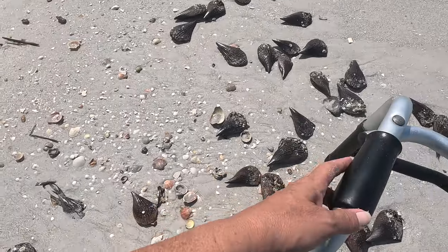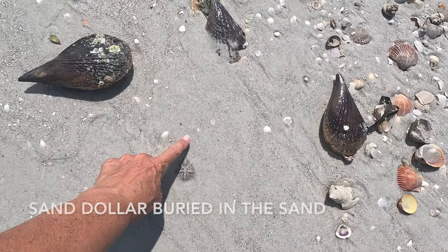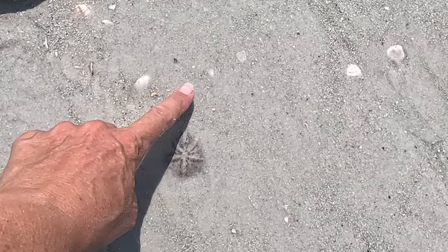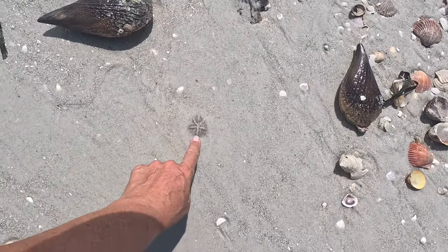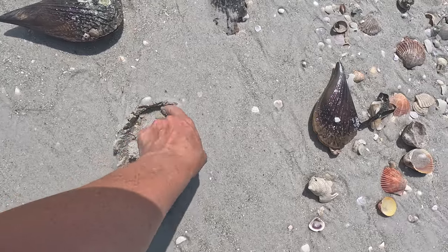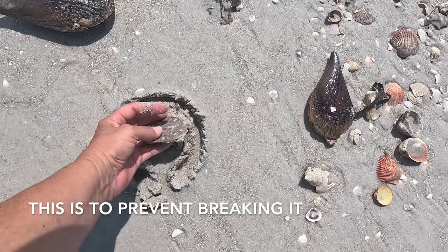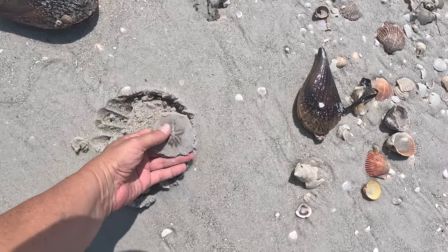Ooh, I see a sand dollar in here. Look at this. All right, I'm freeze framing this so you can get a look at what a sand dollar looks like when it's not just sitting on top of the sand, but you can only see a little bit of the middle exposed. Sometimes that's all you see of them. Make a circle around it, get your fingers underneath, then lift. And that'll tell you how big it is. And it looks to be definitely expired and totally collectible.